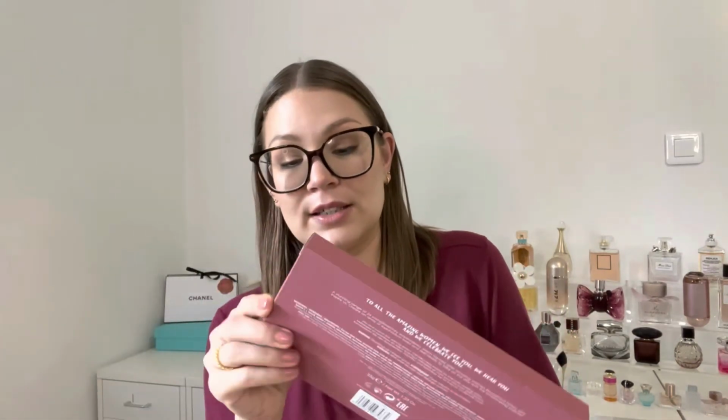Last 2. Let's do this one. This one is the Ciate London I Am a Woman, What's Your Superpower? I feel like I got this for free from Ulta. I definitely did not purchase this. I don't know where I got it. Someone's gonna know, because I'm sure lots of people have this palette. I feel like it was a gift with purchase. If you know, let me know in the comments.